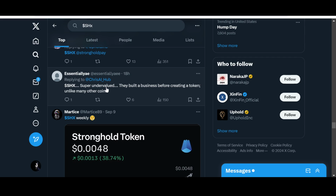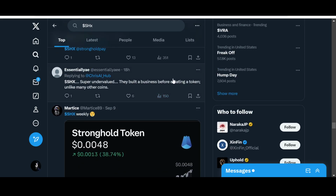SHX, super undervalued. They built a business before creating a token, unlike many other coins. So basically, guys, a lot of coins or tokens build a token and then try to create that business. That token hypes and goes to certain heights and then falls. Basically, SHX is trying to build a business, and then they've created a token, and then they plan to utilize that token. So what do you guys think about Stronghold SHX? I would really like your opinions. Do it in the comment box below and let the community know.